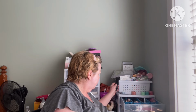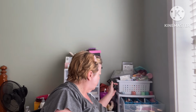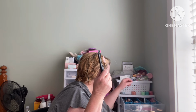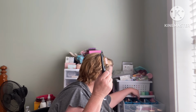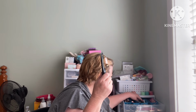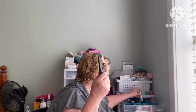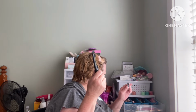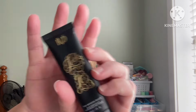What primer do we want to use today? I think I'm going to use this primer. I need an eye primer. I think we'll use the ABH eye primer and this face primer. So I'm going to use the KFD Lock It Pore Refining Primer as my face primer.